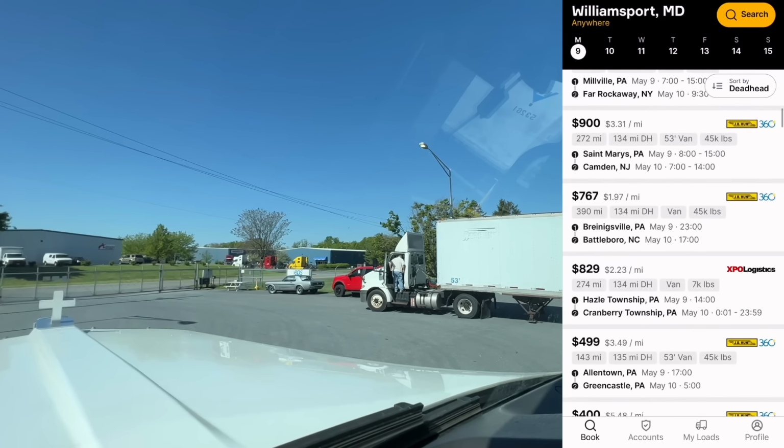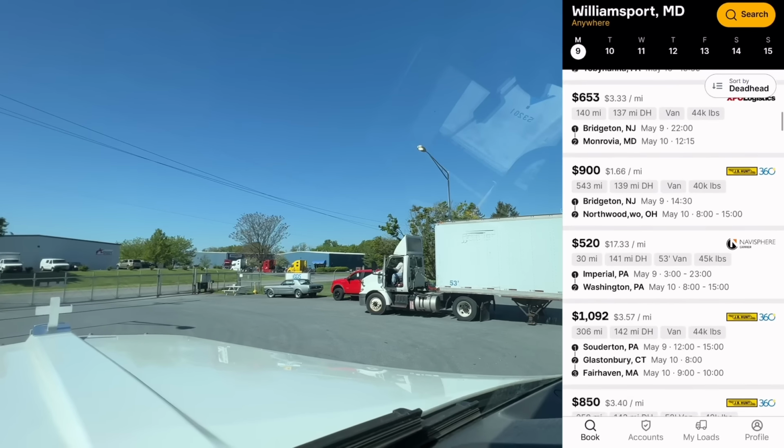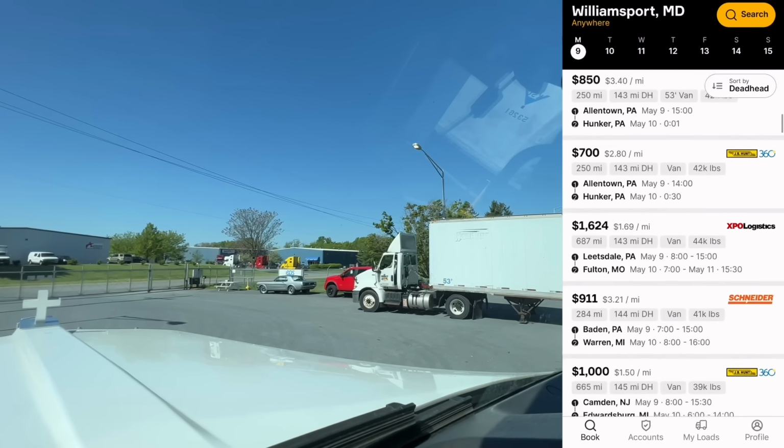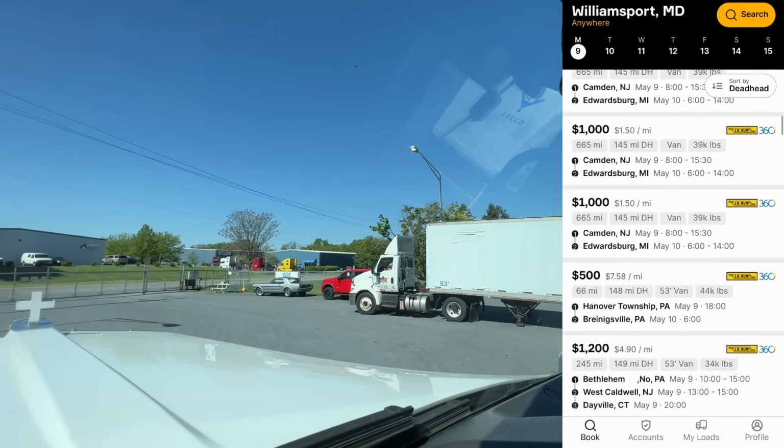There's Brattleboro, North Carolina. But it's looking like a little bit of deadhead to get out of here. Or wait a little bit longer, or wait even till tomorrow. But I really have to be careful with the fuel these days.